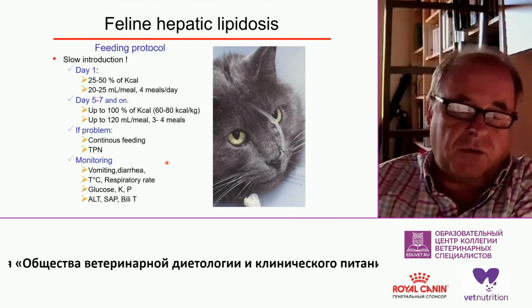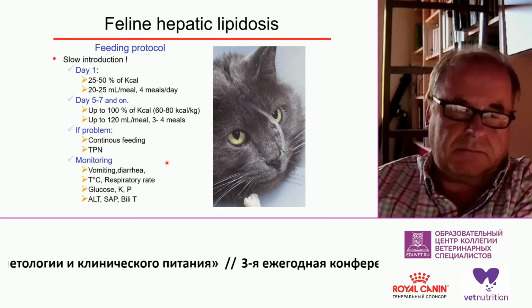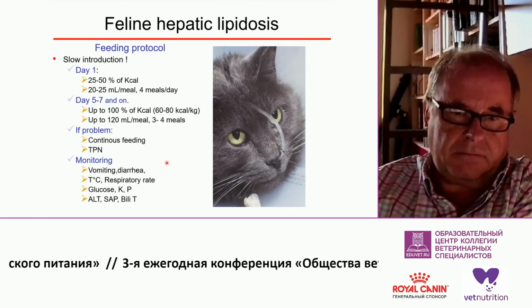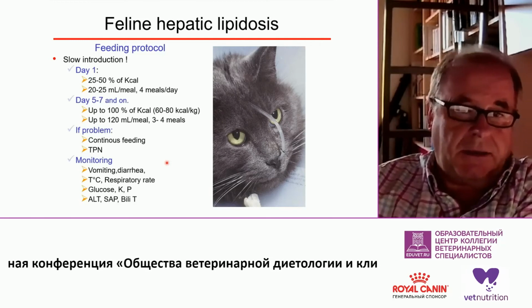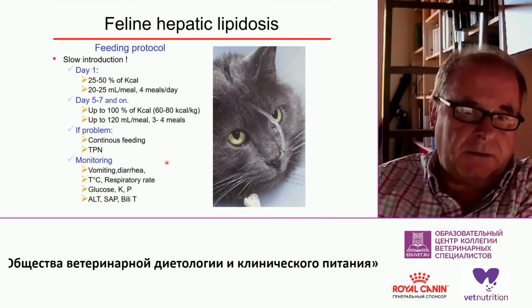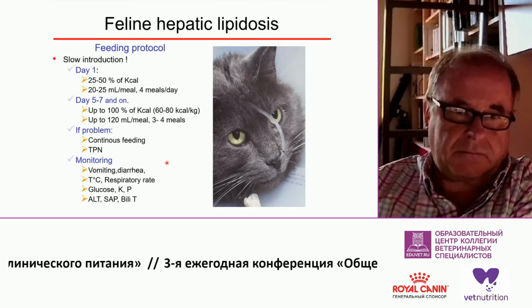Up to reaching 100% of the requirement, that is 60, maybe 60 to 80 kilocalories per kilo of cat per day. Gradually, over 5-7 days, we reach about 60 kilocalories per kilogram of body weight. If you go like that, you can easily reach 120 ml per meal, and then you can decrease to 3 meals per day, which is more compatible with the lifestyles of people.